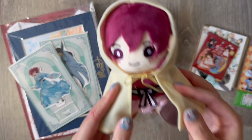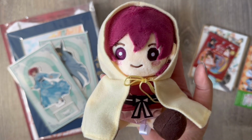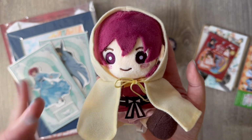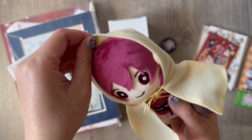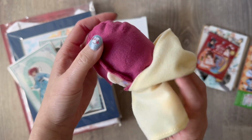Also, I got this really adorable plushie of Yona, and if you guys watched my earlier clip, my Riftan and Maxi also has a cape, so it's very fitting for this haul. But you can actually remove the cape as well and show her hair. So this is how she looks without the hood on.